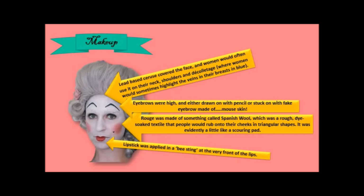And eyebrows were high and either drawn on with pencil or stuck on with fake eyebrows made of mouse skin. Yeah, charming, right?